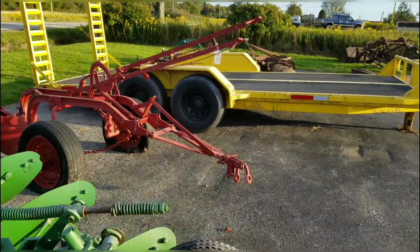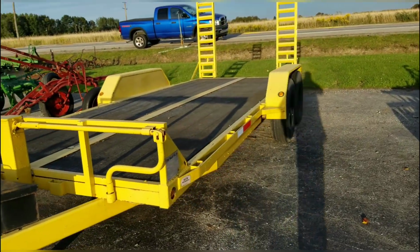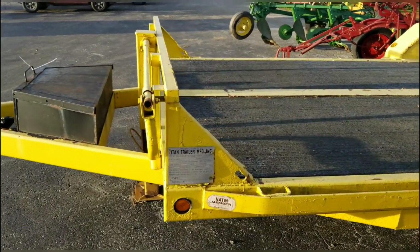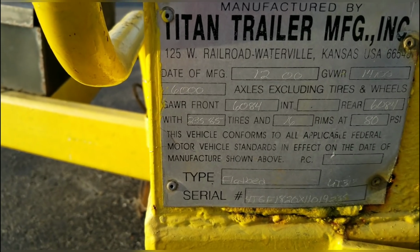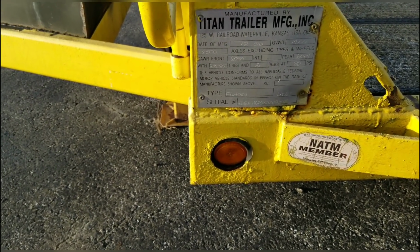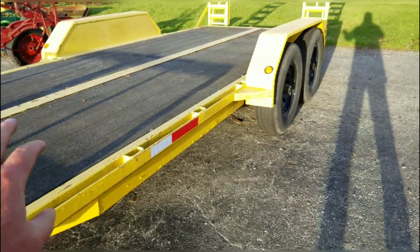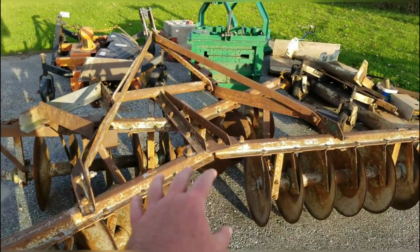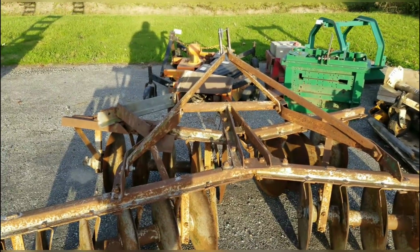Let's go check out these discs. A Titan tandem trailer here. It's a 2001. Right there's the tag for it, if you're interested in bidding on it. Date of manufacturing 12 of 2000. We're looking at 7,500 GVW on that. And we got 3-point, the six foot 3-point hitch.